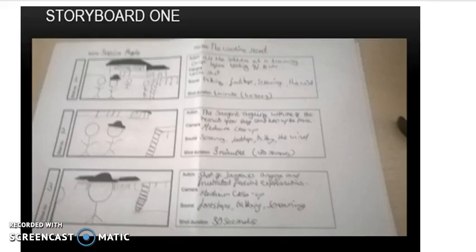As you can see, here's my storyboard, and for people who can't see it, these three sections are about the argument between the soldier and the sergeant, as the soldier can't keep up with the rest of the soldiers in the training camp.